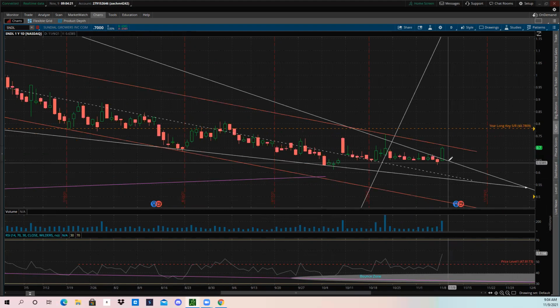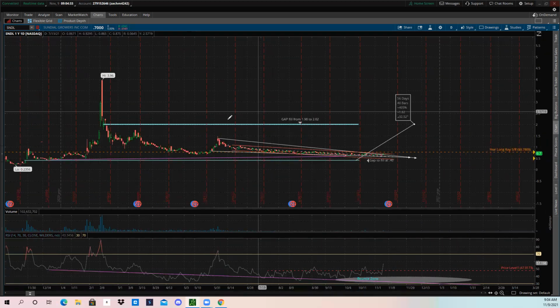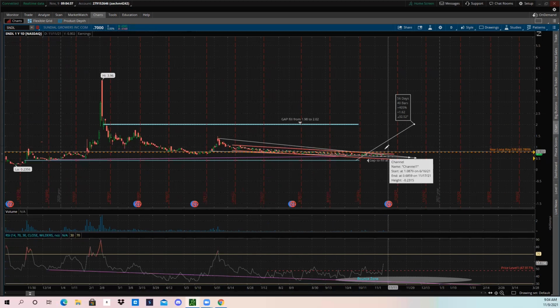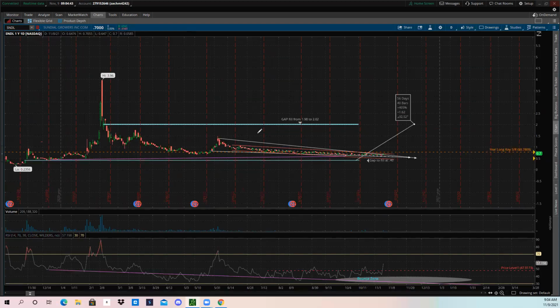We could see a run-up into earnings, and depending on what their earnings are and how the market reacts to the earnings, we could see a sell-off or we could see a massive rally. So I definitely keep this one on your radar. It's also a penny stock that trades options, so you guys can practice a lot of the strategies that I go over. You can buy 100 shares for $70.